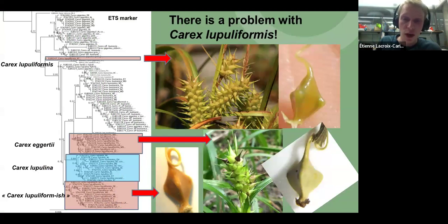And I sequenced a bunch of Carex lupuliformis and lupulina specimens, and it came as a surprise that they do not form a monophyletic group. Actually, Carex lupuliform-ish is spread along the phylogeny in a bunch of different places.